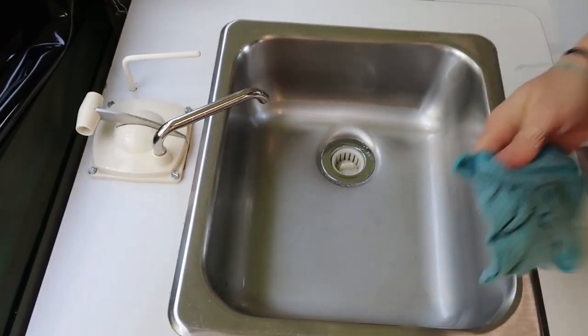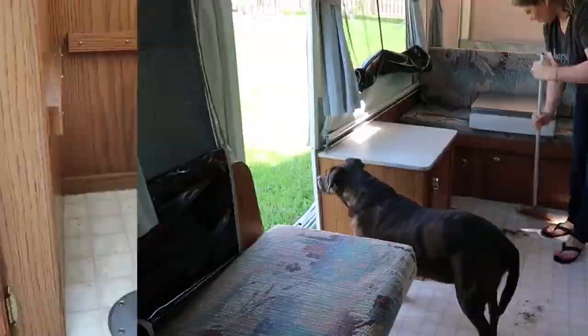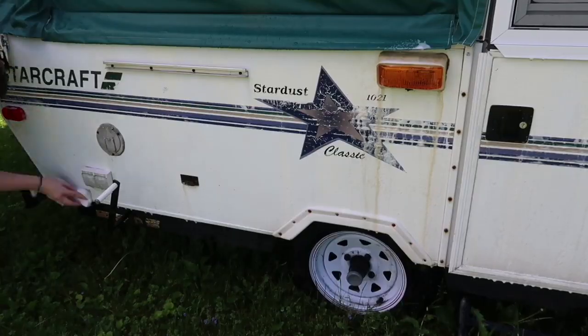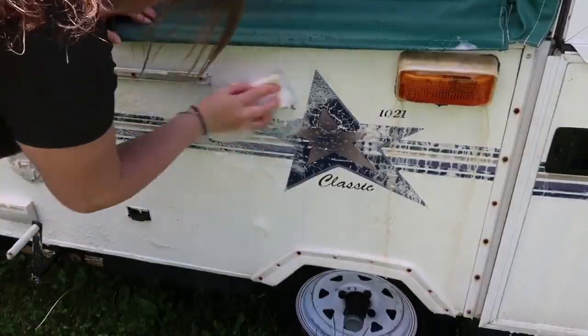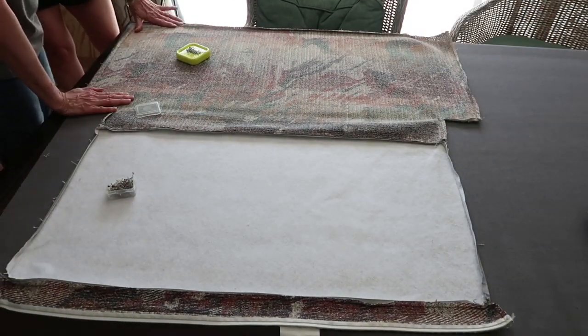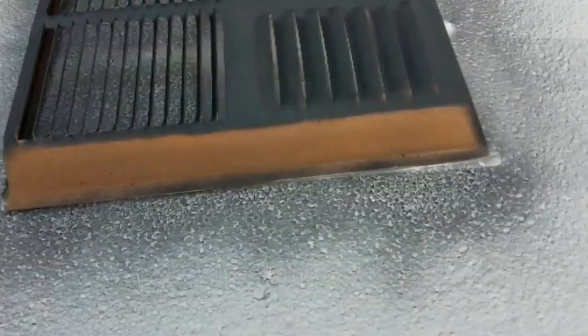Today I thought it would be fun to put together a compilation video of our camper makeover that we did over on my other channel. I just took all the days and all the videos that we had done from start to finish on our Starcraft pop-up camper. So if you would like to see how we remodeled or did a little makeover on our camper, then please keep watching.